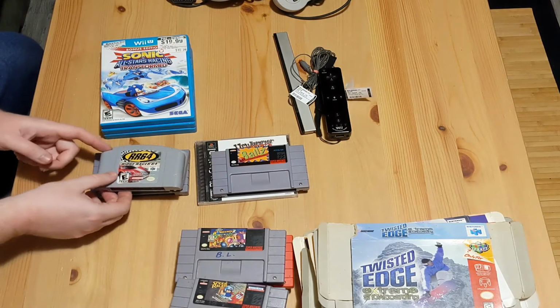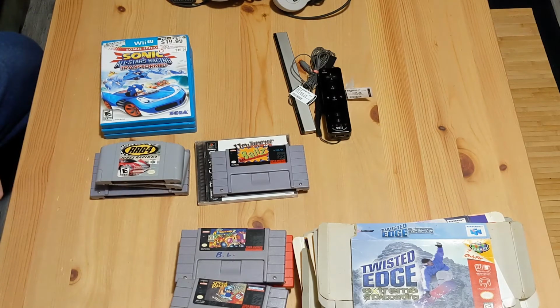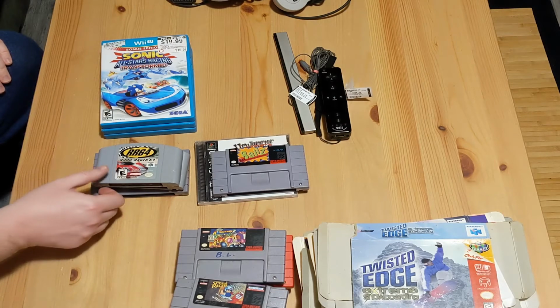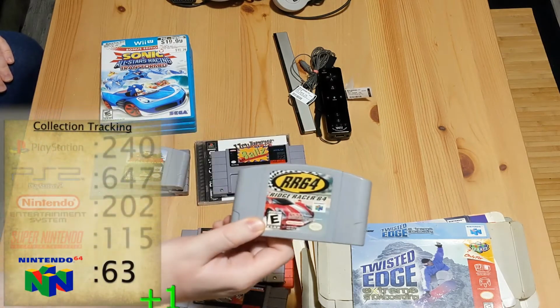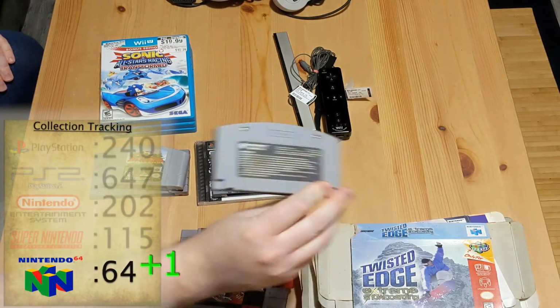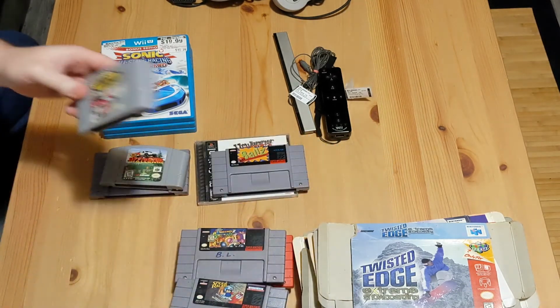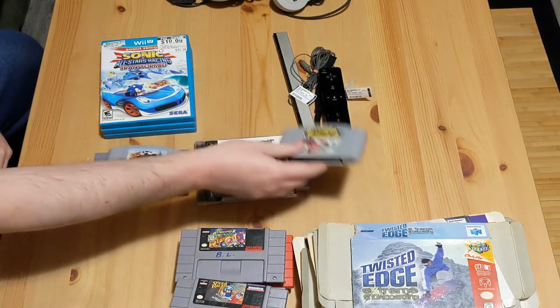But they had one booth there that had a bunch of toys and games that I'd never seen before. So I picked up a few things. They're one of those that's priced a few dollars over what I want to pay, so I didn't buy too much from them, but I saw some stuff. Picked up Ridge Racer 64 for the collection. As you see, I just got a box for that, so very happy about that. And that was $5.